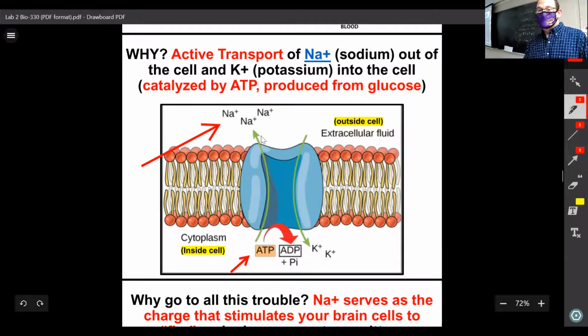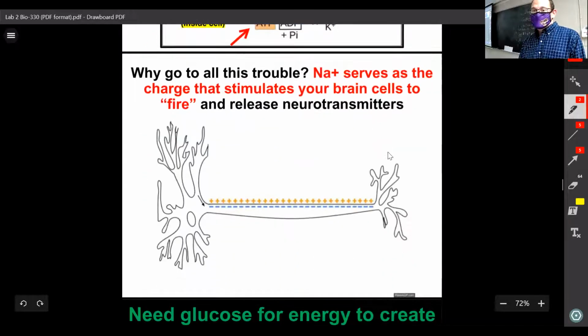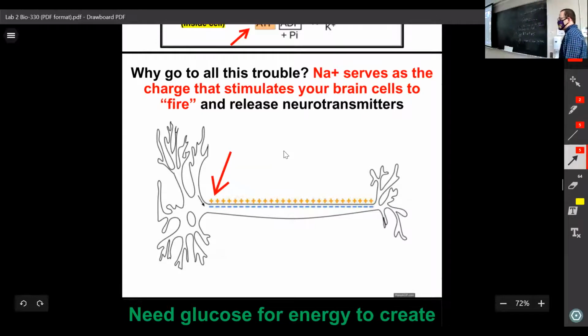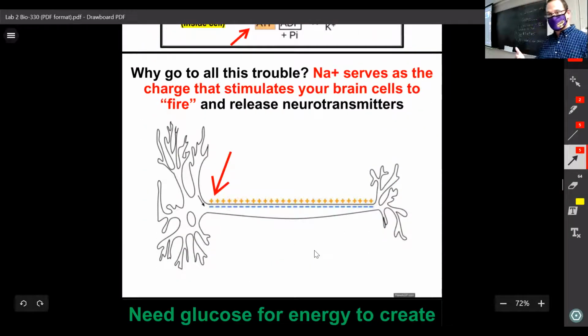So the whole point of getting glucose to the brain is to power transporters like this that get sodium outside the cell. And why go to all that trouble? The reason is that you want to push all the sodium outside the cell because that's going to charge the outside of your cell. So whenever you're looking at charges in the body, follow the sodium. Wherever the sodium goes, the positive charge goes. You'll see that a lot whenever you're doing any measurement. The reason behind this is that you're pumping three sodiums out for every two potassiums you pump in, so you're gaining a little bit of ionic charge each time.